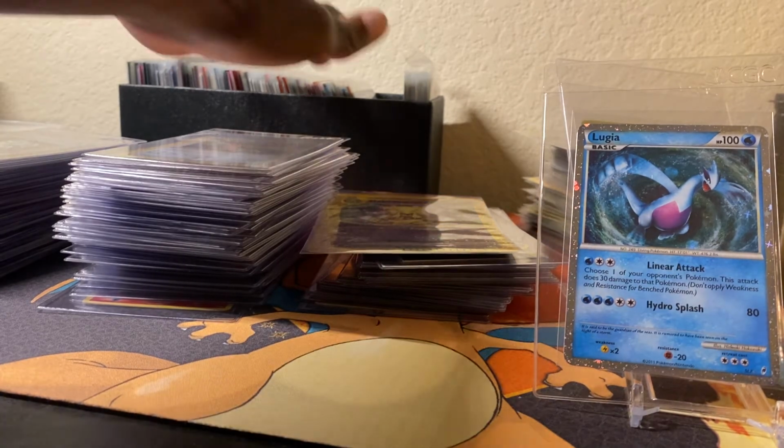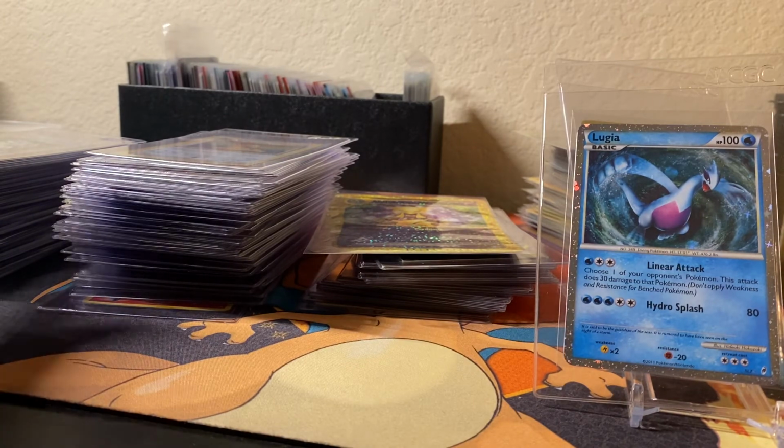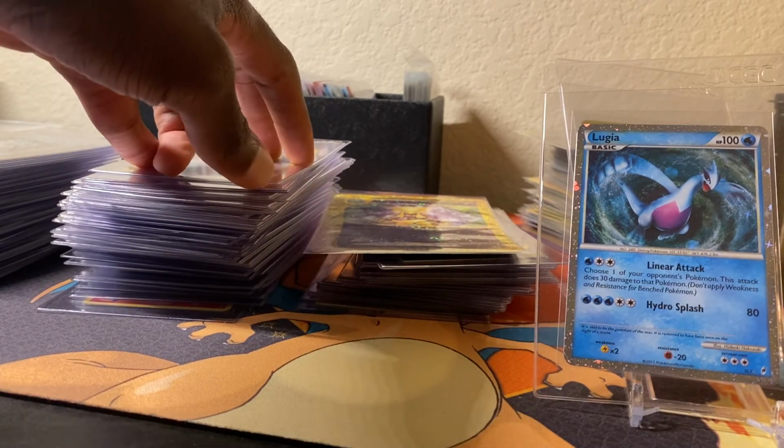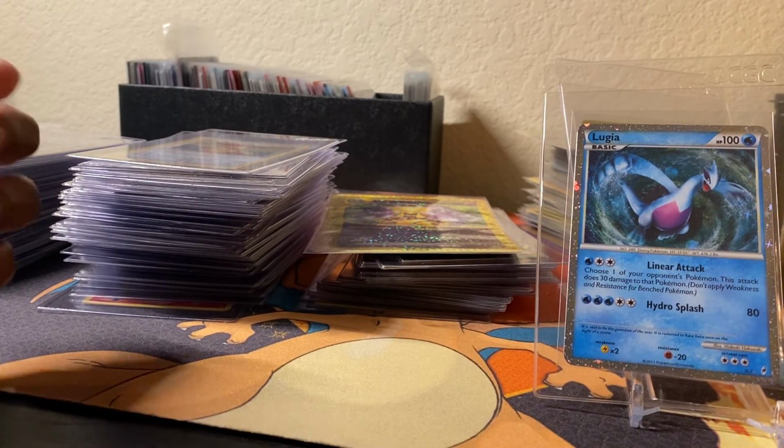Once I grade all these and figure out what I'm selling and what I'm keeping, all the auctions will be gone pretty soon. Once I do all that, I'll do a recap: what I paid for it, what I sold it for, and how much.